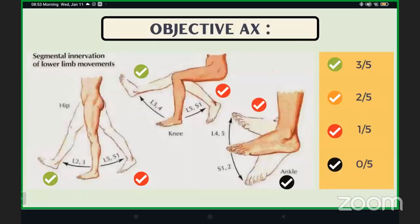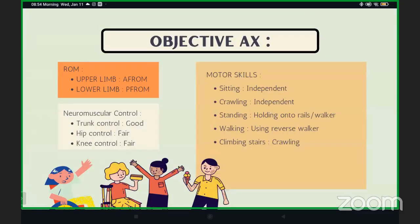This is the myotome assessment. For the hip flexion, 3 out of 5. Hip extension, 1 out of 5. Knee extension, 3 out of 5. For the knee flexion, 1 out of 5. Ankle dorsiflexion, 1 out of 5, and then absent in plantar flexion. And then for the upper limb, range of motion is basically active full range of motion. For the lower limb, for the non-functional muscle, it's passive full range of motion.